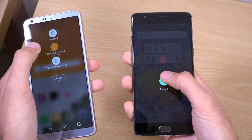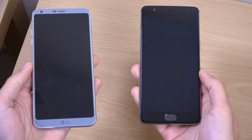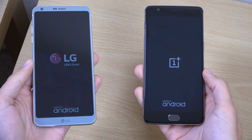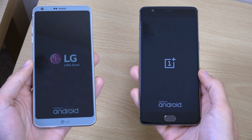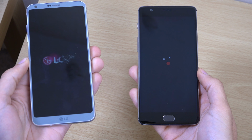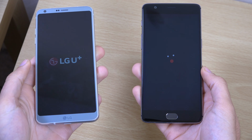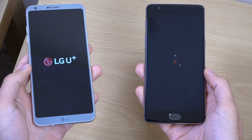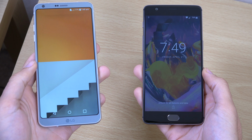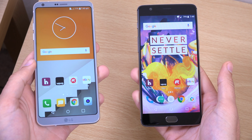So we'll just power off and restart. I think the OnePlus 3T is giving you a little bit more RAM, but obviously on the G6 you are getting a lot of nice features like a quad DAC. You're also getting a dual camera here and a very premium design. Slightly bigger, in fact the batteries are about the same actually, I think. So you can see the G6 is slightly faster to start on, which is nice.